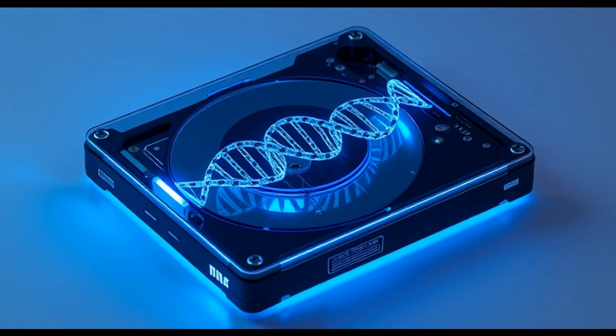Wow, that's amazing. Are there limitations to what kind of data could be stored this way? Right now, in vivo recording is mainly focused on storing relatively simple data, like tracking specific events in a cell's life. Storing complex data like images or videos in living cells is still a long way off. Okay, so maybe not our movie collections just yet, but still, an incredibly exciting area of research. Absolutely. It's a testament to the ingenuity and creativity of scientists working in this field.